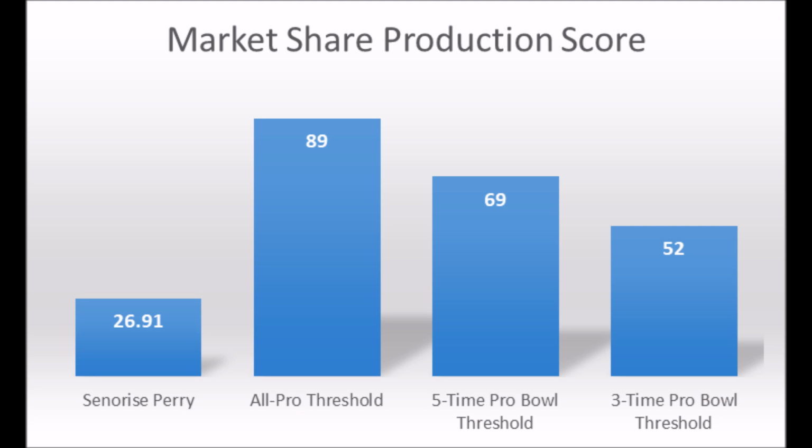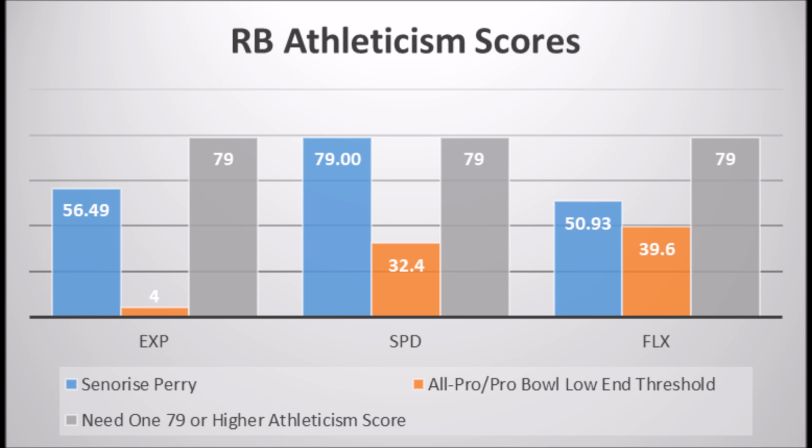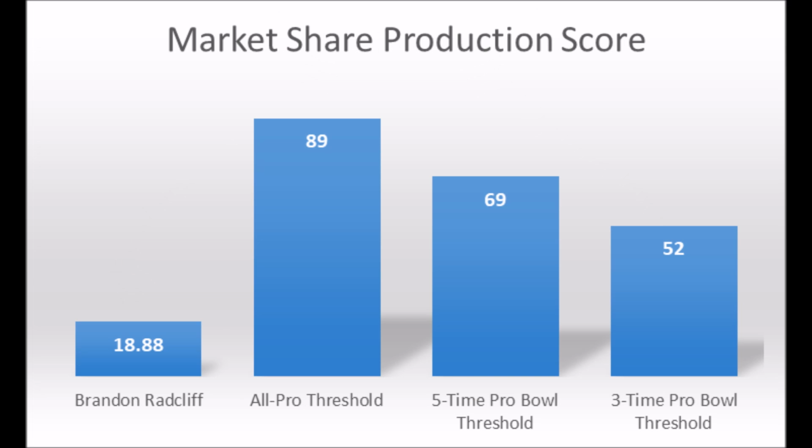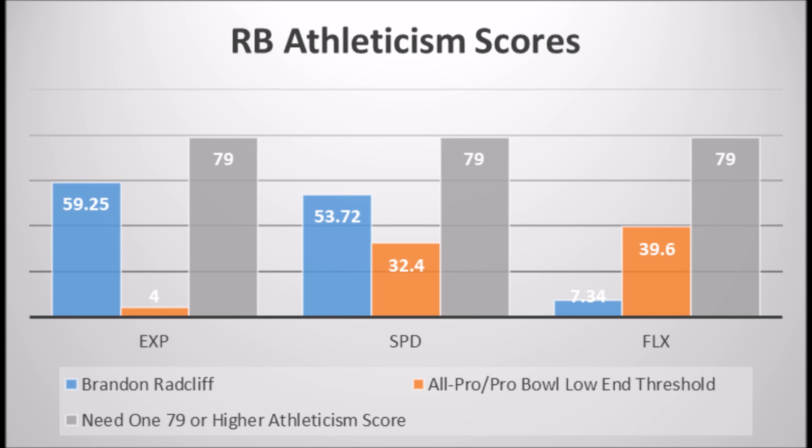Senorise Perry has bad production, 26.91 in terms of his market share production. When you look at his athleticism traits, he does have at least a 79 speed score, but the production is worse than Kalen Ballage's in many ways. So you kind of take him out of the running just because of that. You look at Brandon Ratcliffe, bad production as well, 18.88. You look at his athleticism traits, very bad as well.